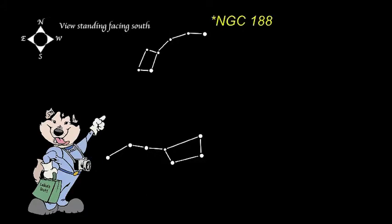About 5 degrees from Polaris, you will find NGC 188, one of the oldest open clusters known. It is believed to be about 6 billion years old.